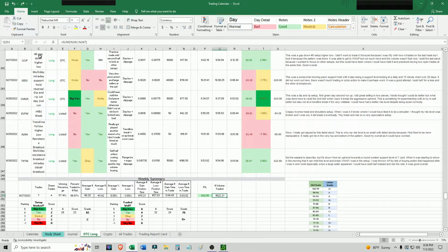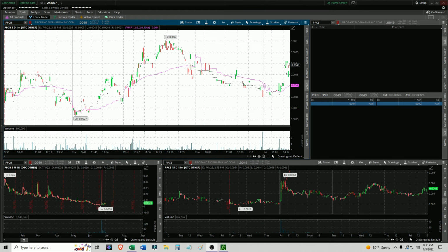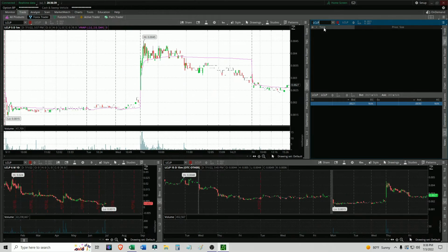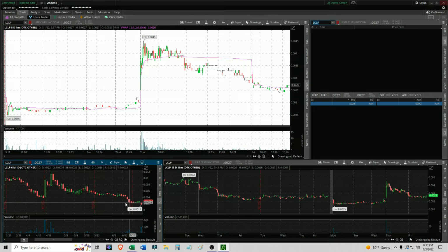This is going to be a morning panic bounce play with a gap down and a higher low. Let's look at LC. Actually, I knew it, there was another trade. Let's look at LCLP. Still the same day, but this is a morning panic bounce play, gap down. All right, let's get to LCLP. Not a very significant daily chart, but I liked it because it did break this ultimate support level that it was trying to hold right here, and it had that gap down.